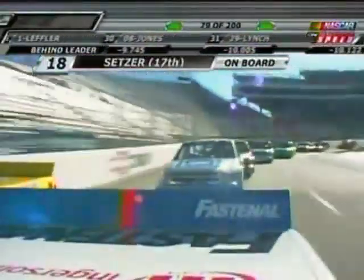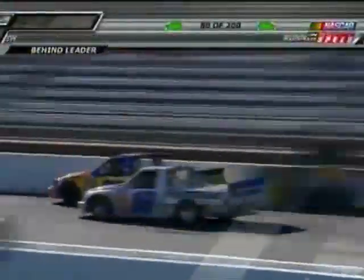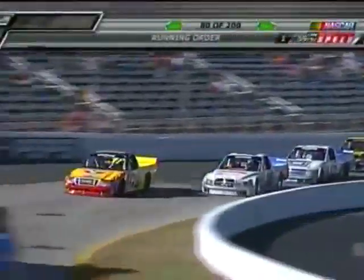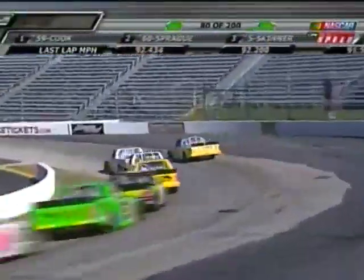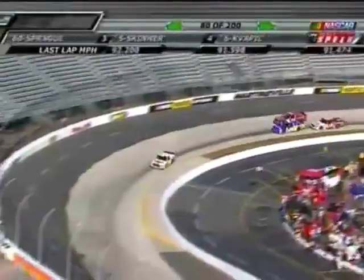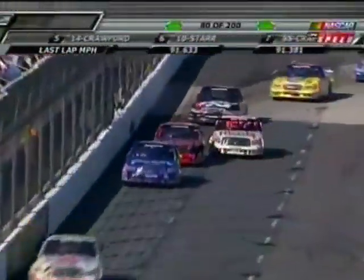Still being shown one lap down right now. Johnny Benson also one lap down. So that is a battle, even though they're not together on the racetrack. Those are the two trucks right now that are one lap down, racing for that Aaron's lucky dog. Those cats will be lucky if they survive that battle. They're all stacked up all over each other. Now Jack Sprague's trying to get by Johnny Benson on the racetrack. Sprague running second. Right behind him is Mike Skinner, Travis Kvapil, and Rick Crawford are your top five.